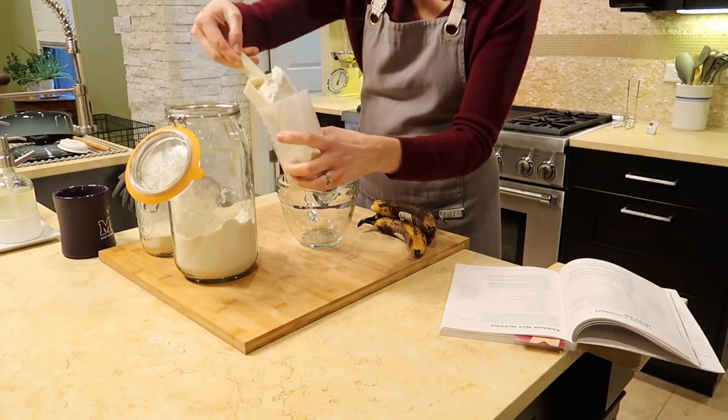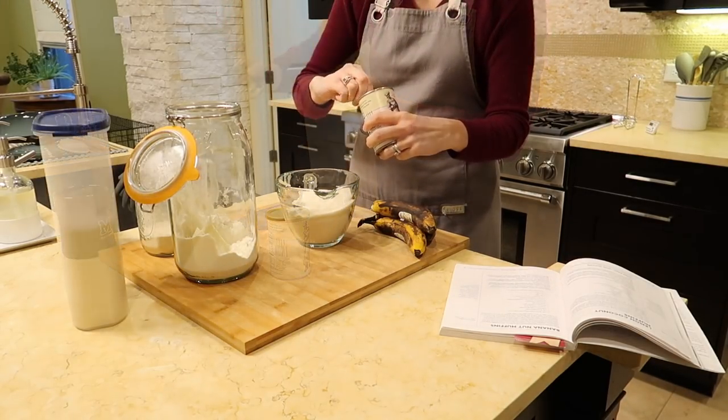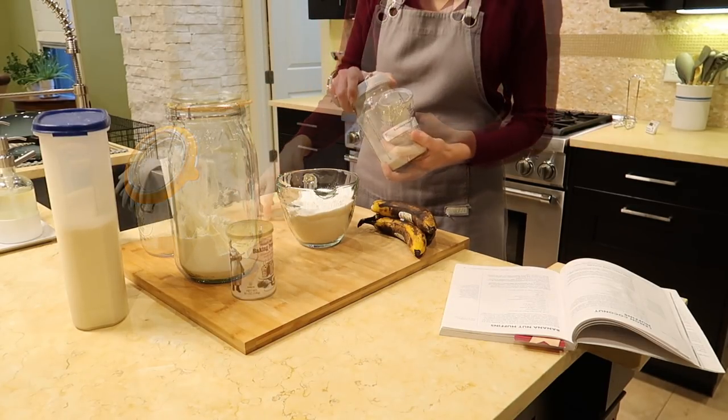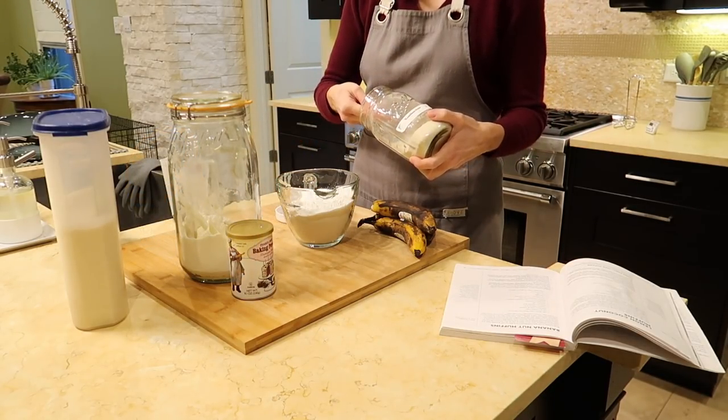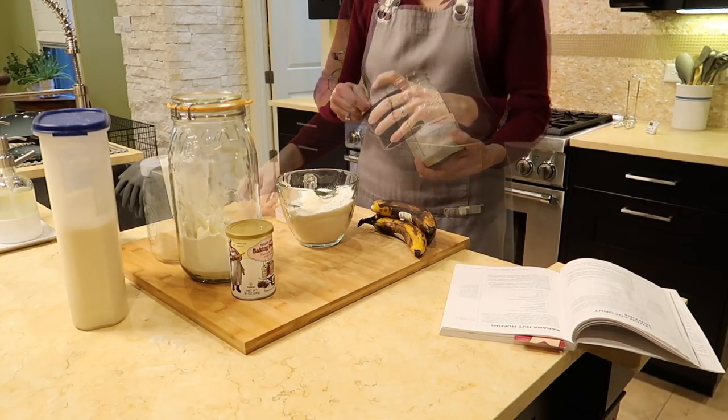While I'm having fun making the muffins, I'm also defrosting some chili that I had in the freezer that we're gonna have for dinner tonight. So it's a simple dinner, it'll be ready in no time, and we'll be able to enjoy these muffins both for dessert tonight and for breakfast tomorrow morning.